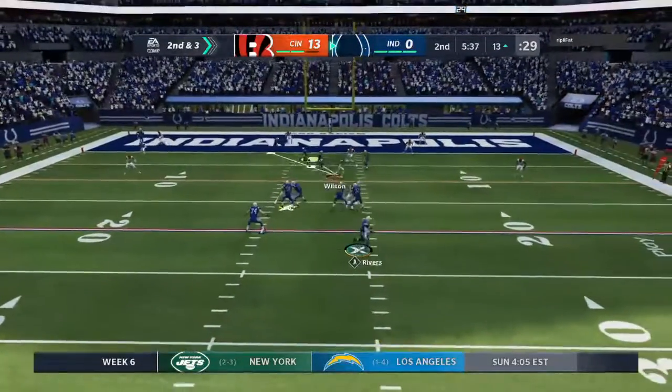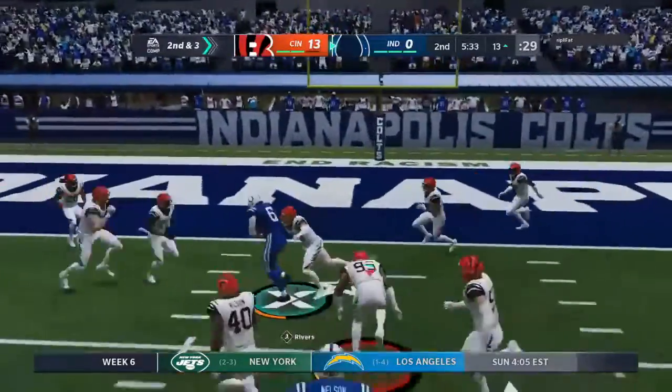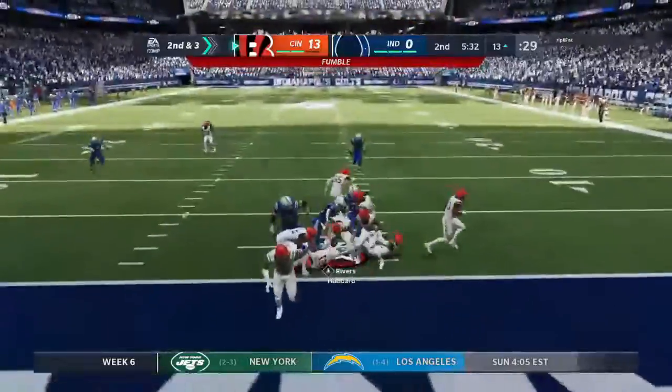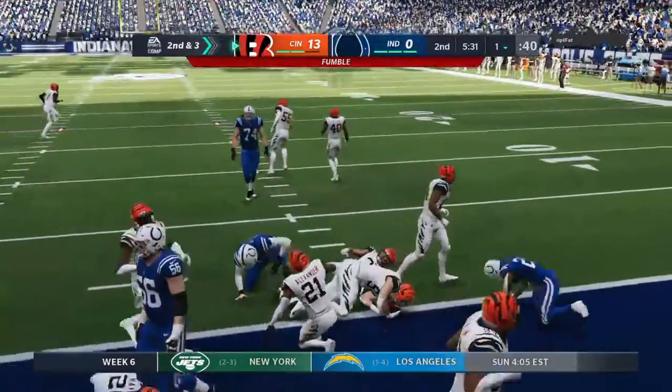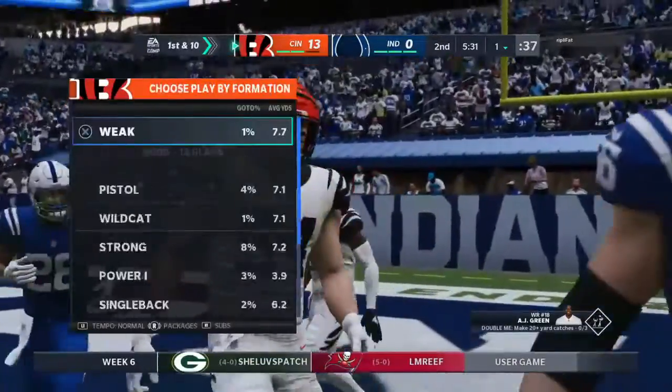Throwing on 2nd and 3. Rivers escaping the pressure right. Now he'll pull it down. Now a hit, and Rivers lost the football. And the Bengals grab it. And a big turnover there as his guys will get the football back.